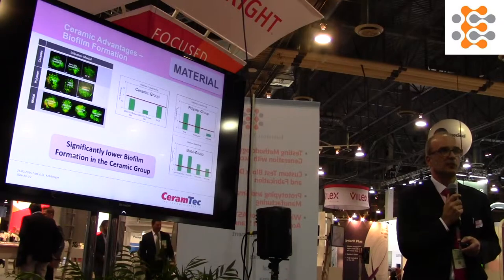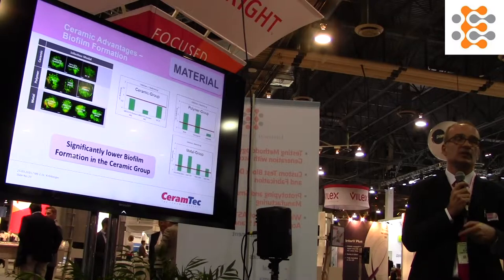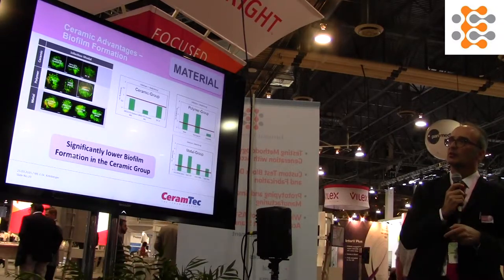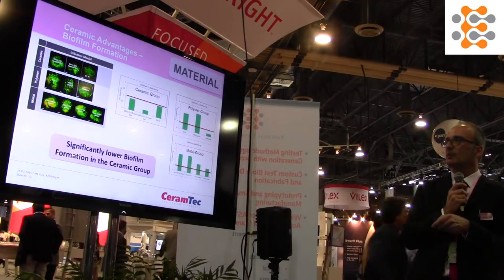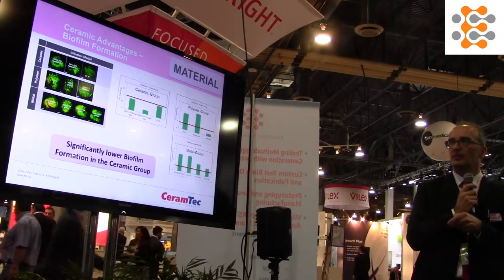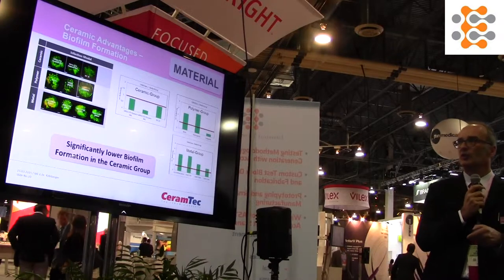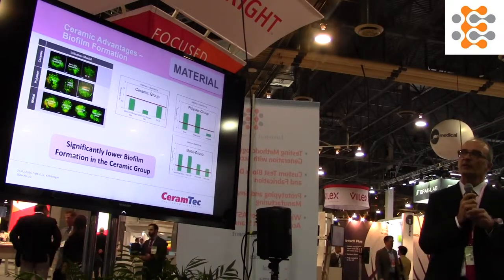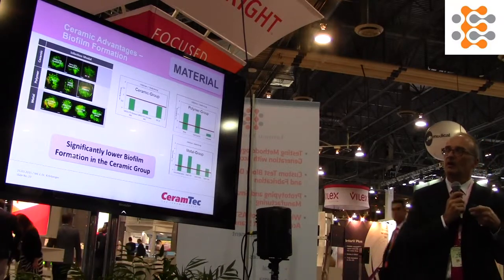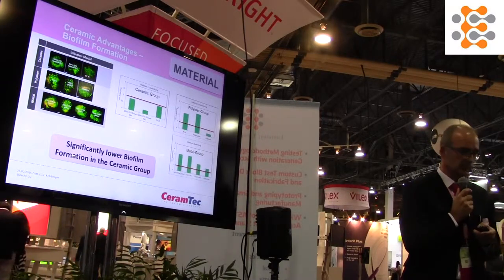When it comes to biofilm formation, we can also show in several studies, and this is actually an ongoing study, that with the ceramic group, we have looked at three different groups. We have a ceramic group, a polymer group, and a metal group, and what you see here is just the coverage of several bacteria we have released onto a surface. If you just look at this parameter, it's just an example, we can see that with our ceramic materials, we have a significantly lower biofilm formation in the ceramic group.